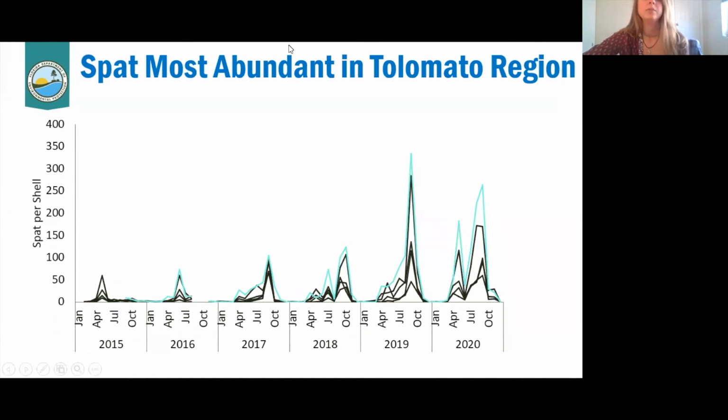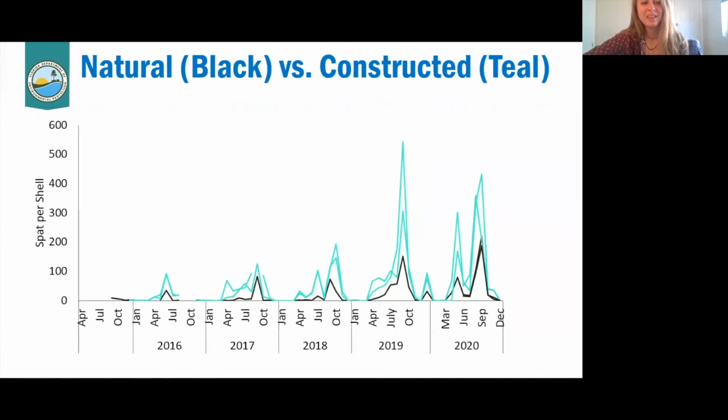Now also, we have the most abundant spat in the Talamata region, which is exhibited by this teal line here. Since its introduction in fall of 2015, it has had consistently higher spat per shell averages than all of the other reefs. I think last year, one of the highest spat numbers I counted on a shell was in Talamata, and it was like 600 something on one shell. So Talamata really produces a lot for us.